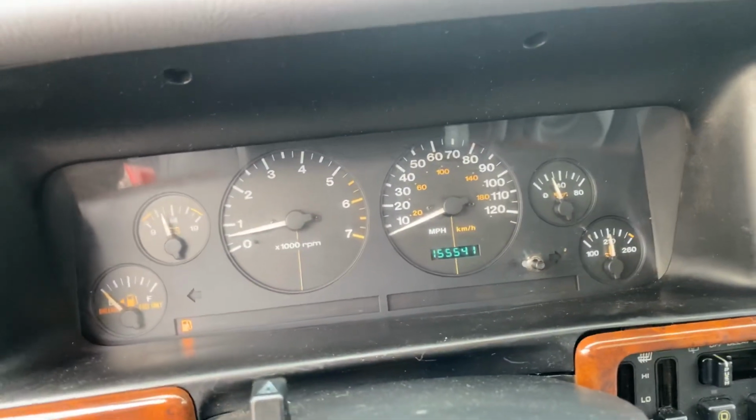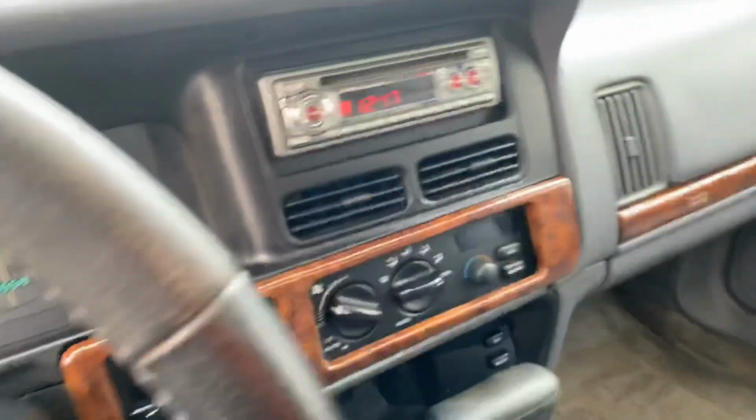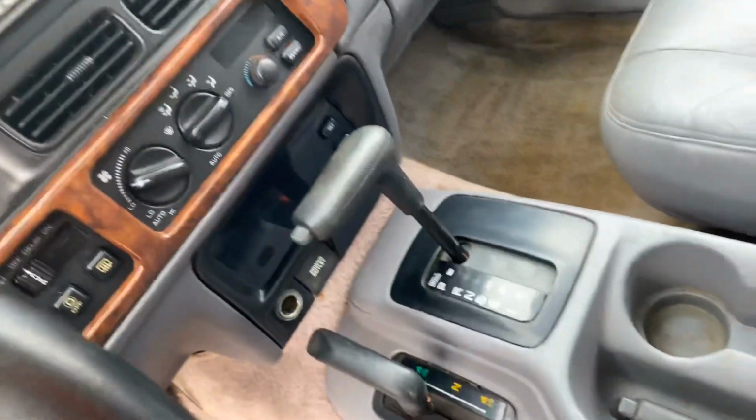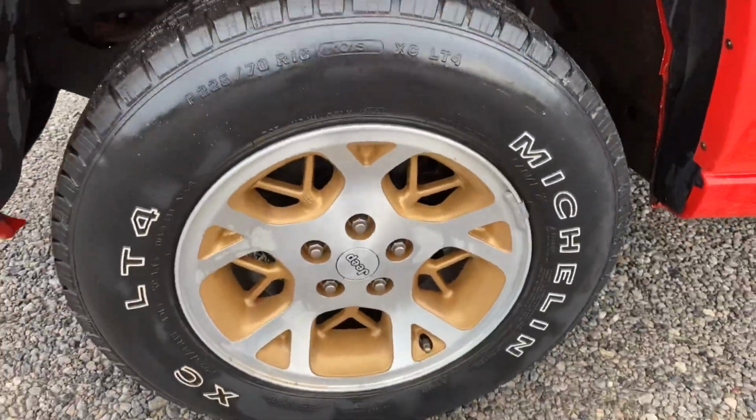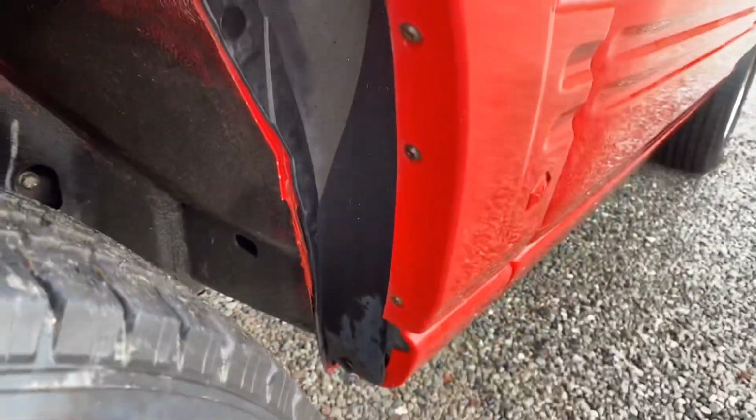It's got 155,541 on the mileage. Aftermarket radio. Nasty headliner. Underneath of this thing is very nice and clean. Nice and clean there where they normally rot.